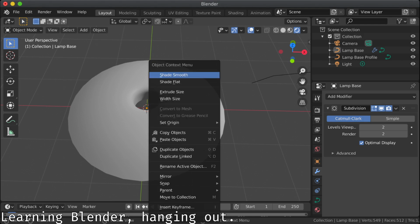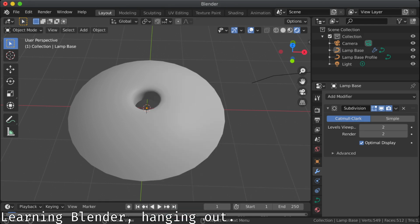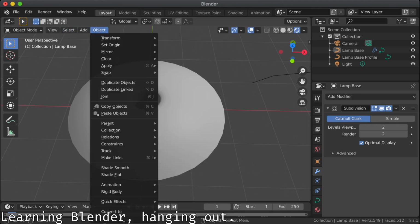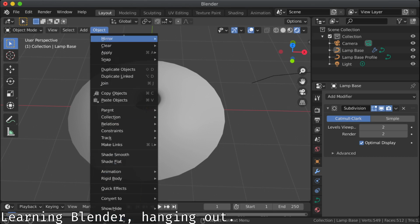So in this case, we're going to right-click. The option that they're trying to teach next isn't there.